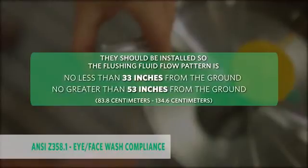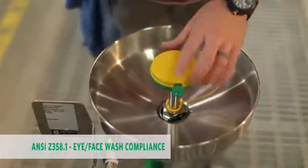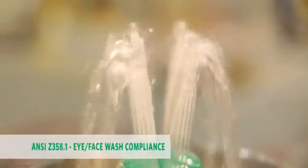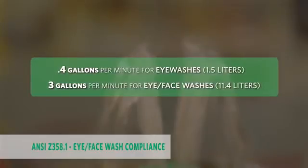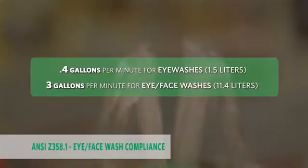or 83.8 centimeters to 134.6 centimeters for those who use metrics. When not in use, the eye face wash outlets should be protected from external contaminants with a cover. When in use, plumbed units shall be capable of delivering flushing fluid at a minimum of 0.4 gallons or 1.5 liters per minute for eye washes and 3 gallons or 11.4 liters per minute for eye face washes.